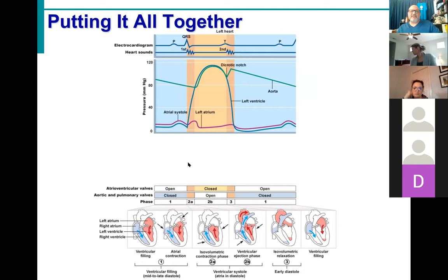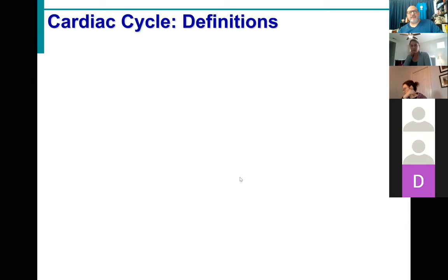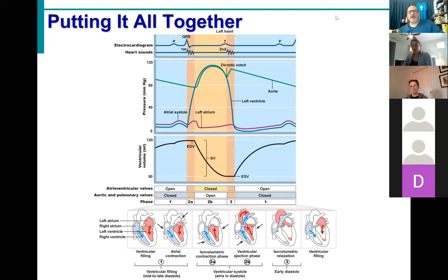Notice there's a chunk of it missing. The chunk of it missing has to do with the amount of blood that is actually pumped out. And again, this is all dealing with the left ventricle. So notice we have the amount of blood that is being moved by the left ventricle, and we call that the stroke volume.